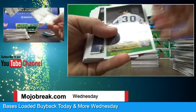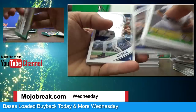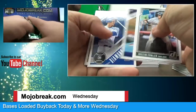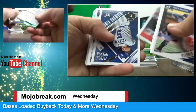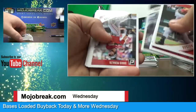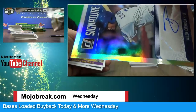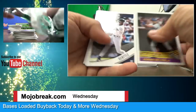Joey Votto to /199. Connor Pilkington. Cool. Ryan McMahon to /199, Rockies. And Willie Calhoun. Nice. A little bit of damage on the edge there. See where that foil's at. Willie Calhoun, Rangers. A little dupe action.